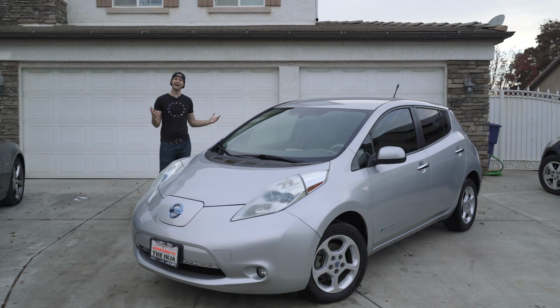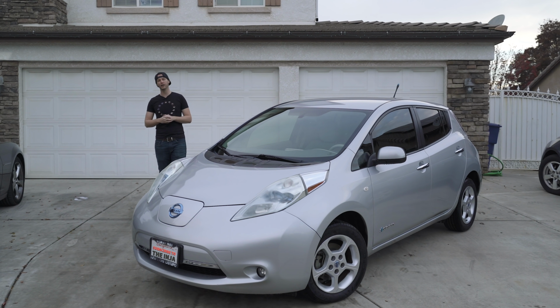Hopefully the battery doesn't die before then, because that would suck. And my wife would not like me very much after that. So I like it. I can get anywhere I want to go for free within 19 miles one way.